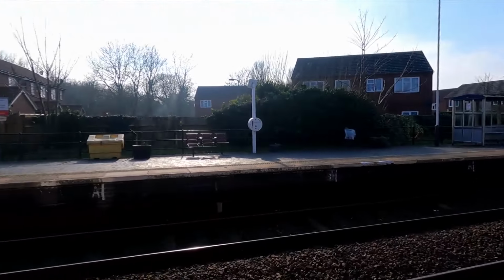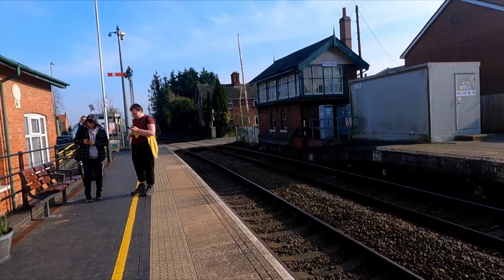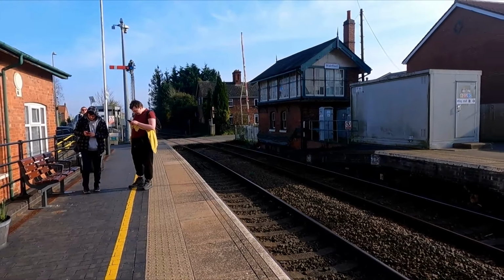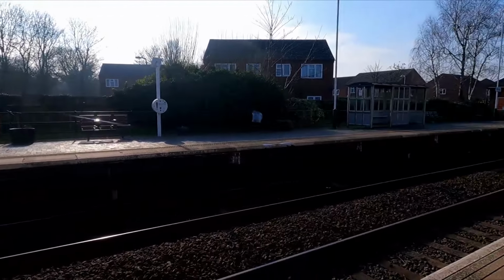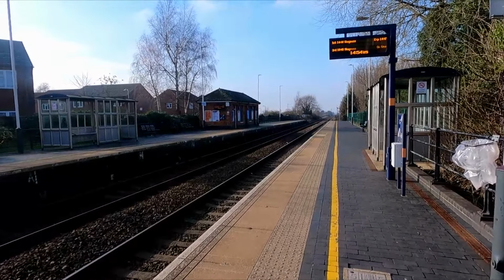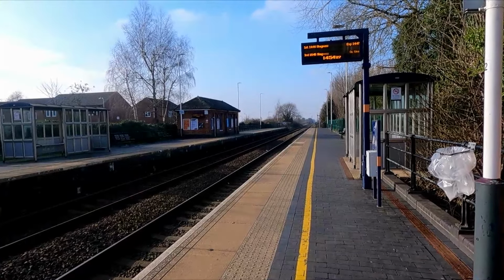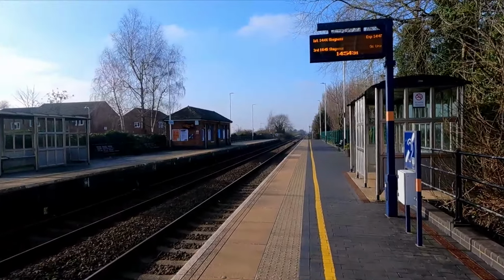The station again has a level crossing right at the end of it, and it is very windy here. I believe we might be by the sea. I hope we are. We're going to go for a walk around and have a look around Wainfleet, see if there's much here, and then we're going to come back here for the 1523 service to Nottingham, which we will take to Swineshead.